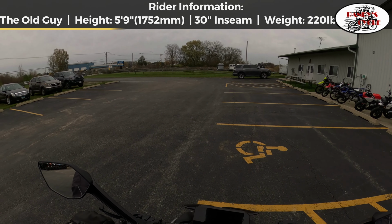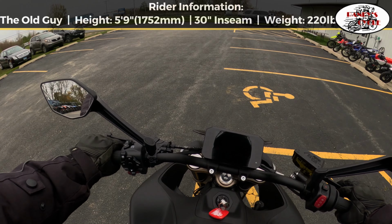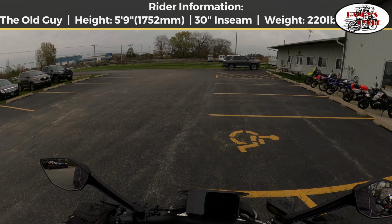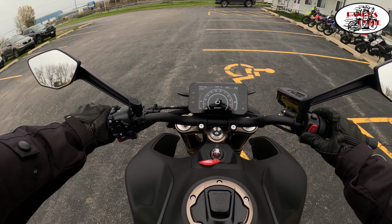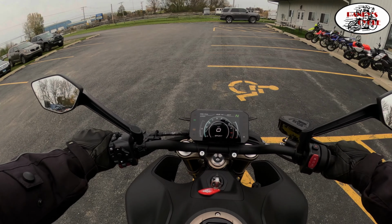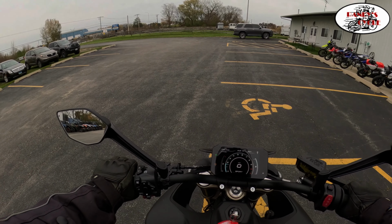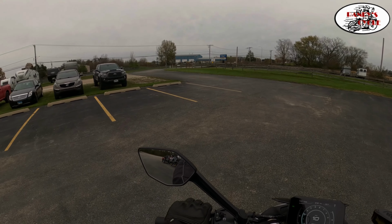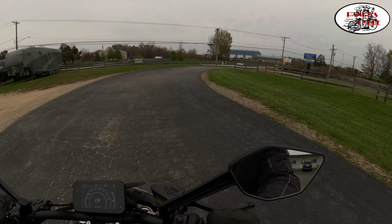And I am 5'9". I weigh 220 pounds. I have a 30-inch inseam. And yeah, those pegs are kind of kicking my leg just a little bit, but that's okay. I am on the balls of my feet. And let's go for a little ride. Seat's really comfortable. Nice and plush. In the right spots, too.